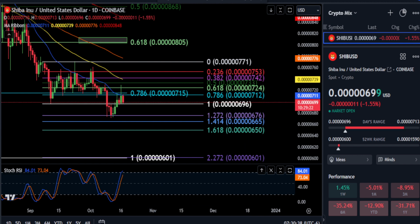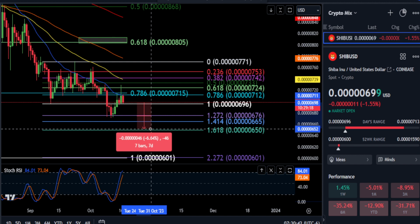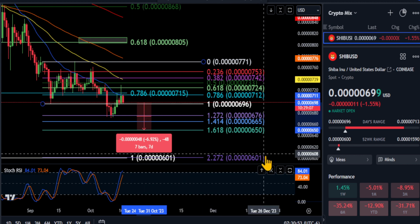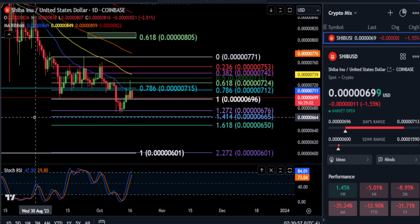So you're looking for Shiba here. If it continues its downward movement off of that rejection at 715, we could drop about 7% and 6.5 be the bottom. So watch 6.5 and then watch 6.0. Any lower than 6.0, then I don't know what to tell you. Shiba's going to zero at that point.